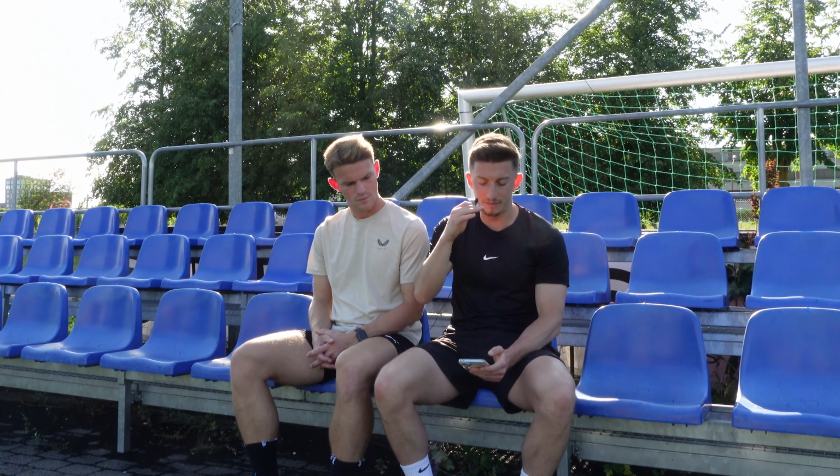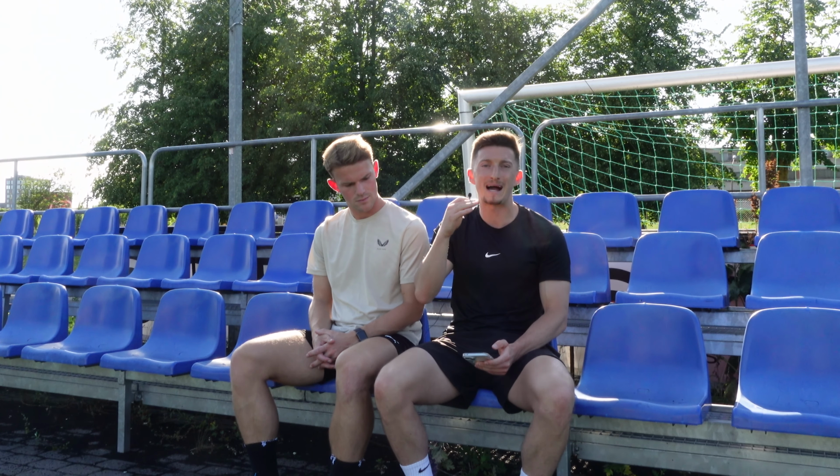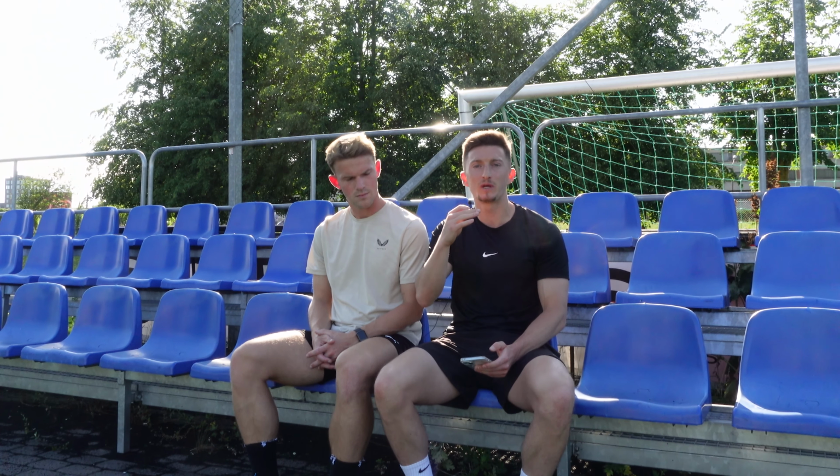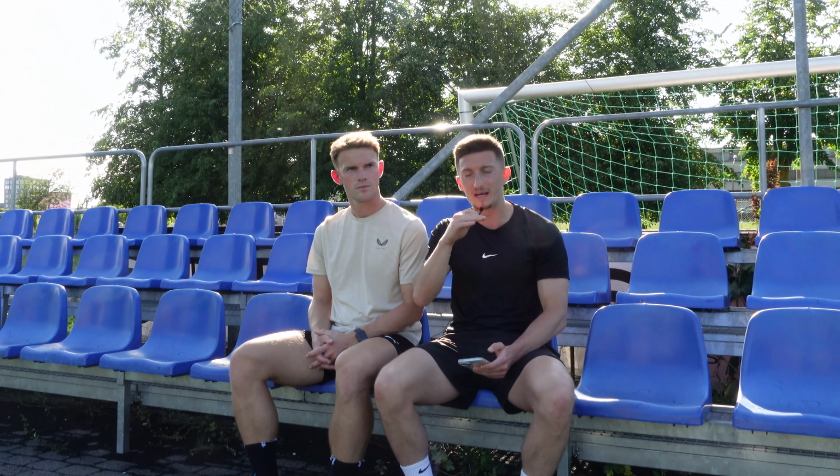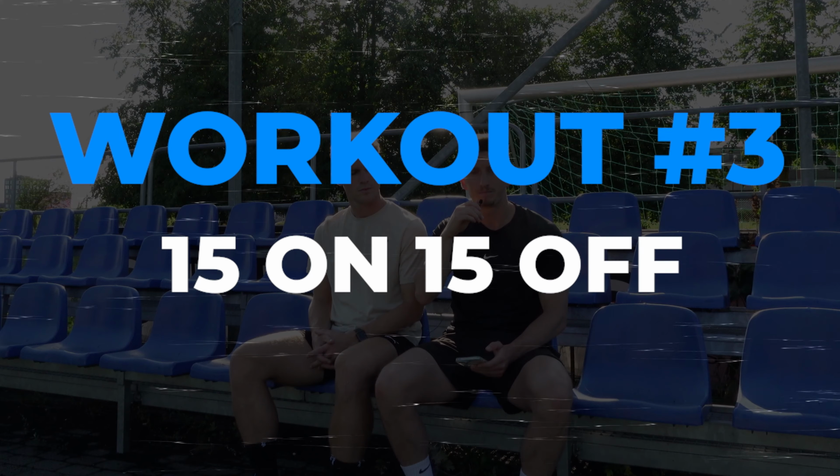What you wanna do on the sprinting, you're all out, maximum intent. The jog, what you wanna do is make sure you are catching your breath, you are resting, and then you go all out for those amount of sets. You rest for 2 to 3 minutes, and make sure you stretch after this one.